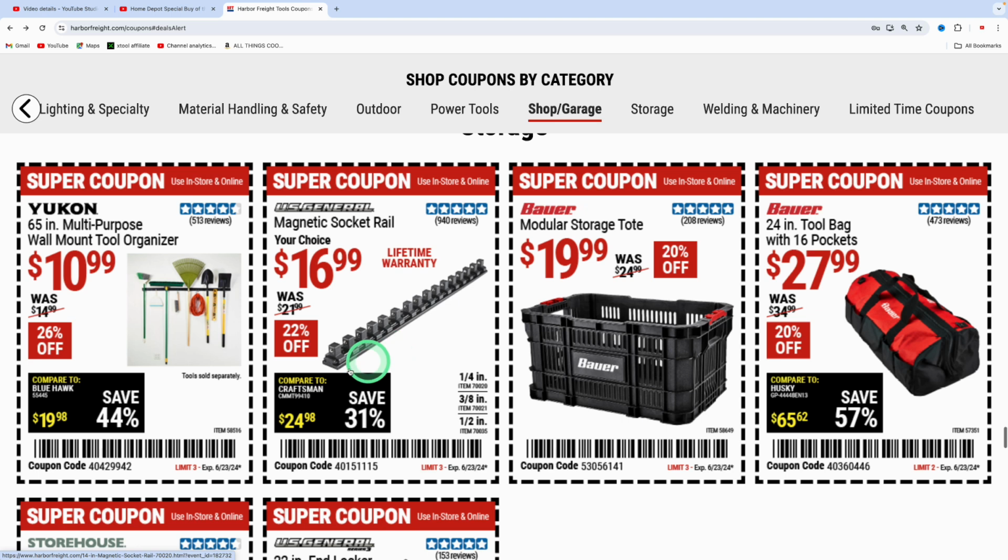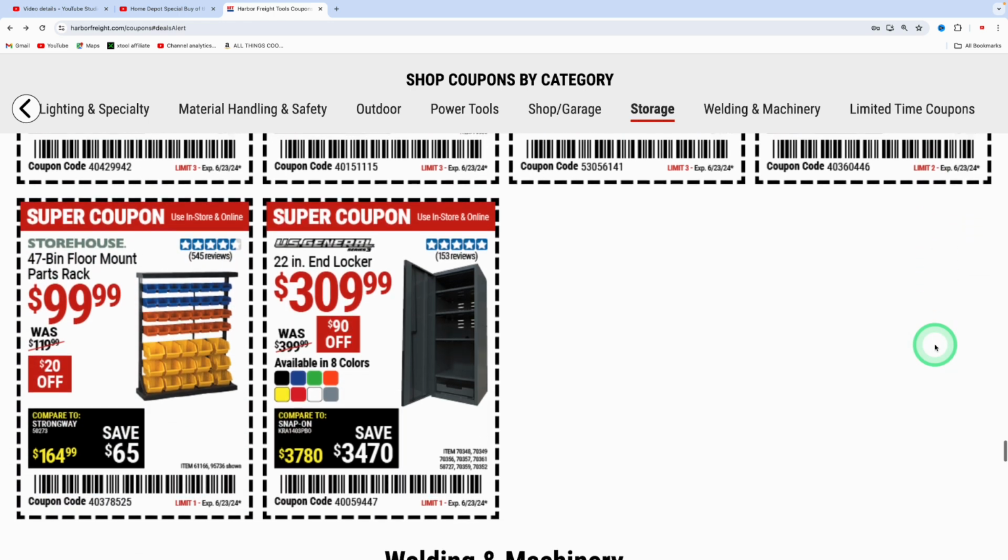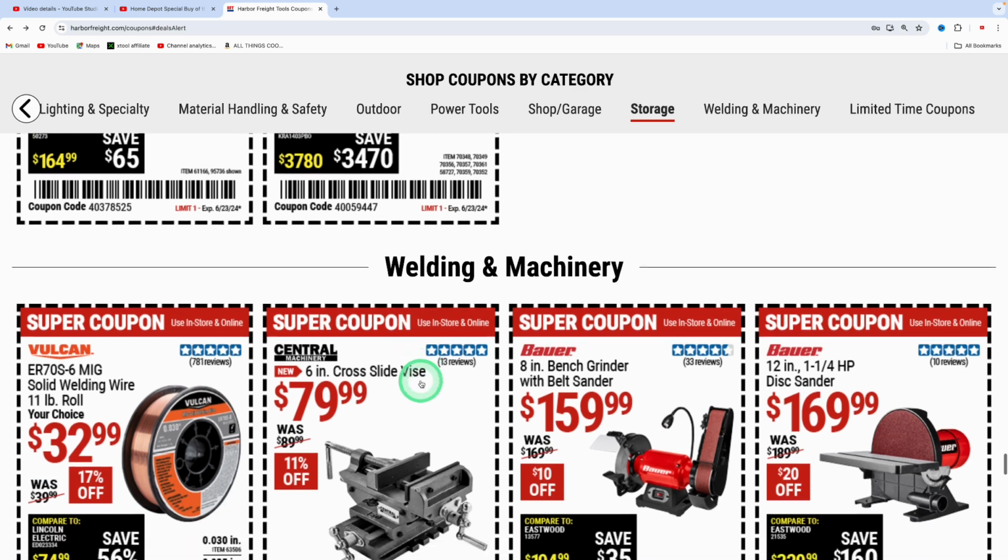Jump into some storage. Got the Yukon tool organizer for $11, not a bad deal. Socket rail to organize your sockets by US General for $17. Got the Bauer storage tote for $20, and then the Bauer bag for $28. Storage bin, $100, and then the 20-inch end locker by US General for $310.